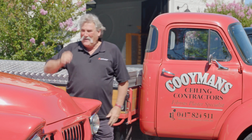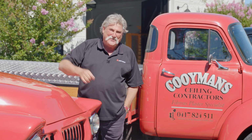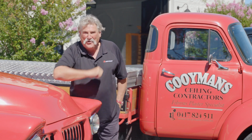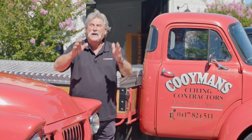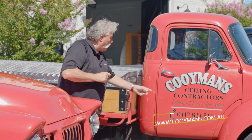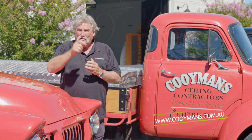When you see one of these great red Bedford trucks on the road here in Adelaide, and the black one as well, you know it only belongs to one person, and that is Phil Coyman. All you've got to do is go, hey, Phil, because he is known to everybody here in Adelaide. But even better, why don't you check out his website, coymans.com.au, and I'm sure he'll look after you.